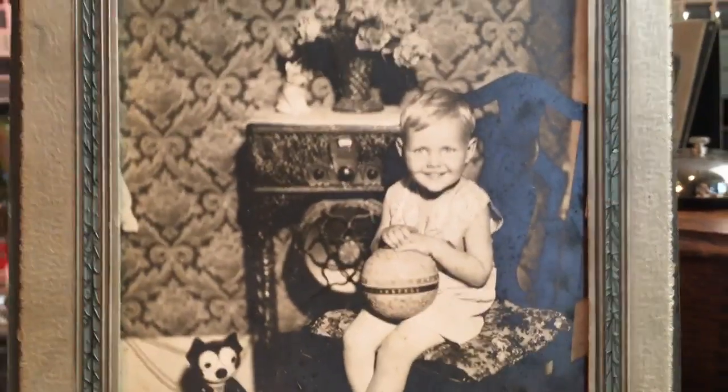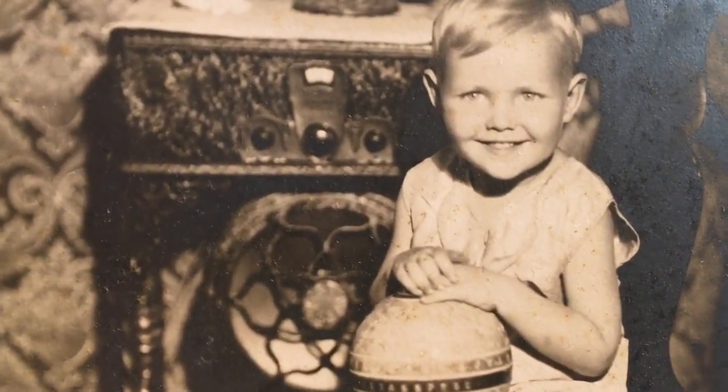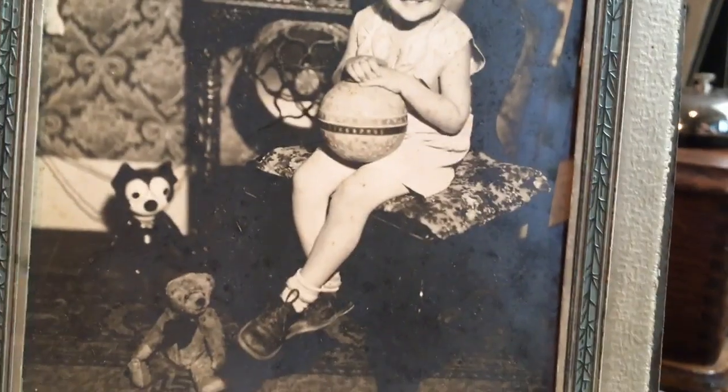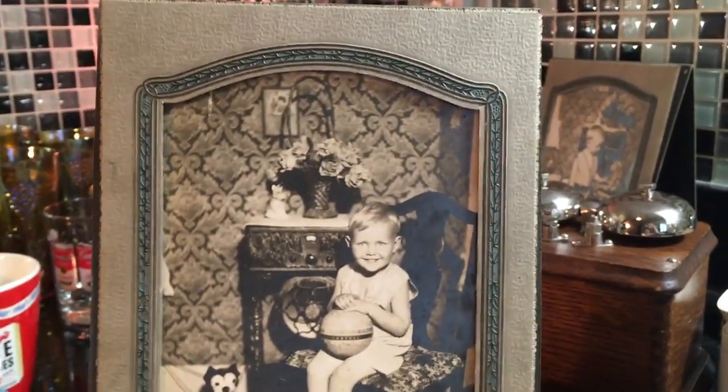So when I go to sell this, a collector of antique radios would love to have this. Also a collector of antique toys. So there's some cross-pollination, if you will, or cross-interest going on here with this old photograph. And it was a buck.